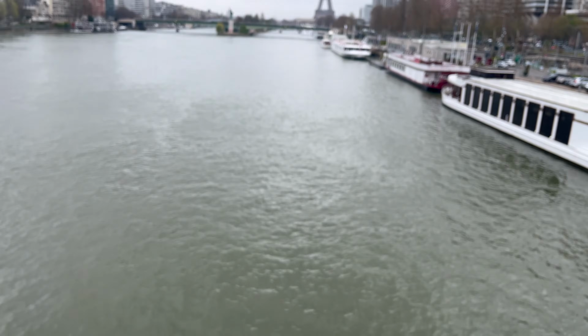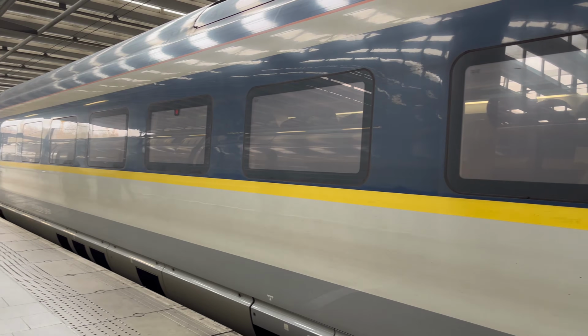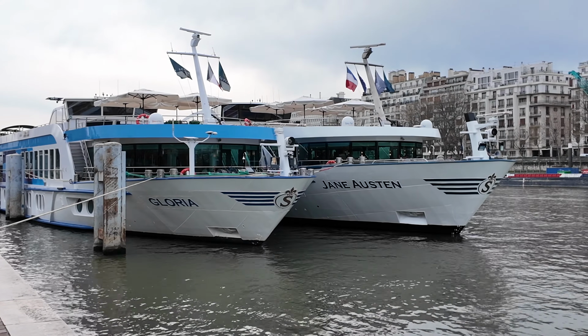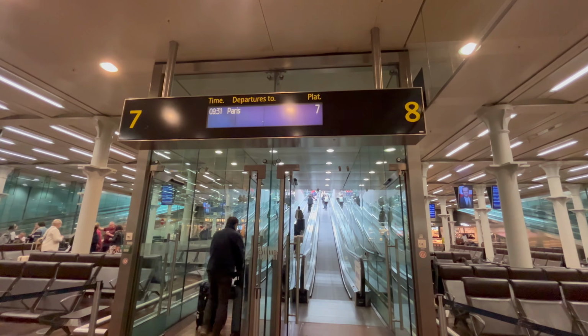Fancy taking a European river cruise but hate flying? We took the Eurostar from London to Paris to get on board a river cruise ship on the Seine and wanted to share with you everything we learned from this trip to help you decide if a no-fly river cruise is the right option for you.